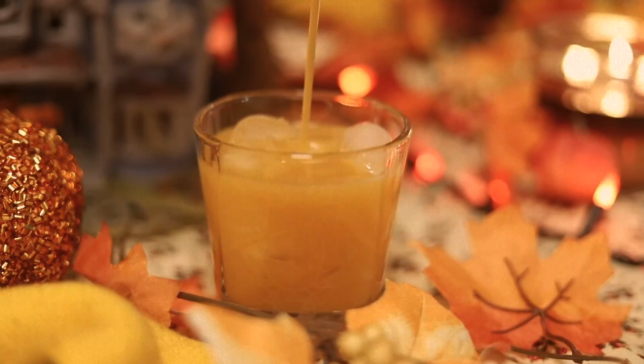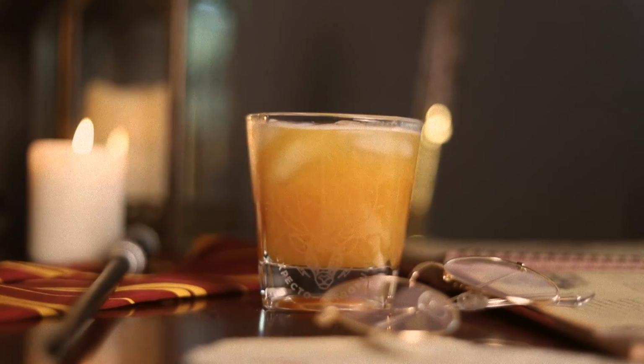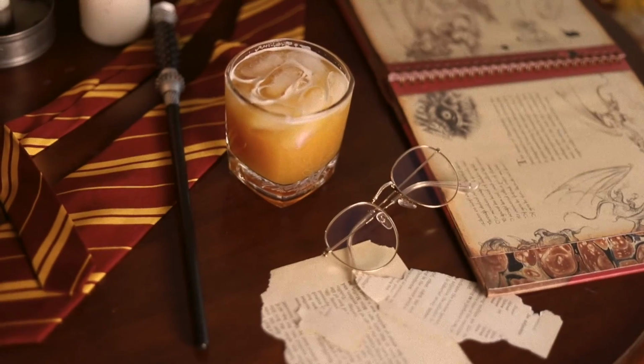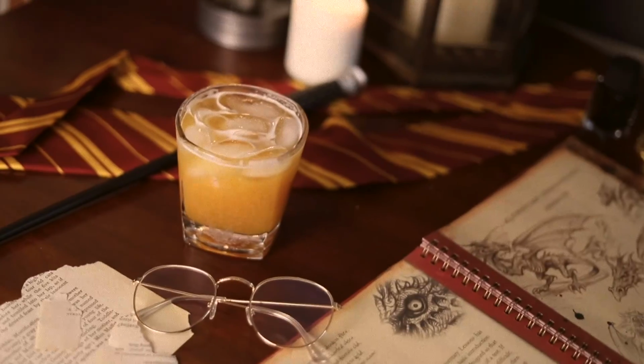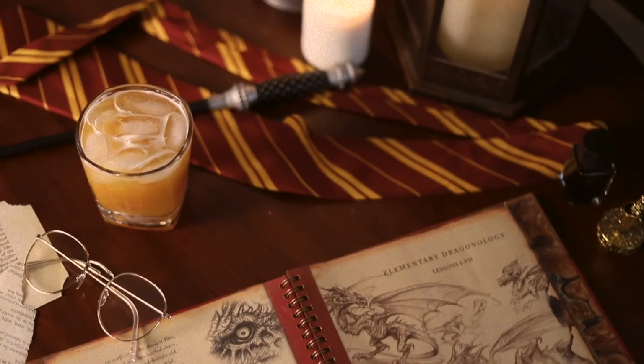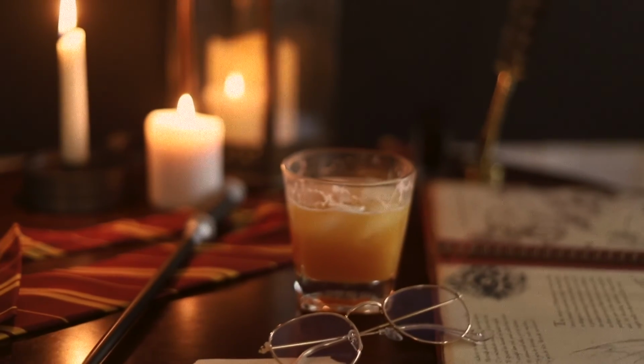Out of all of these drinks, this has to be my favorite because it's not warm, and I feel like I can drink it with meals, and it's the most refreshing seasonal drink I have discovered yet. I highly recommend this one if you have not tried it before.